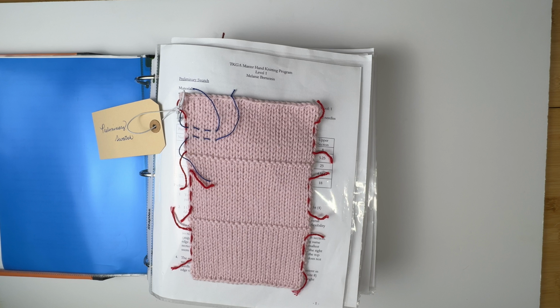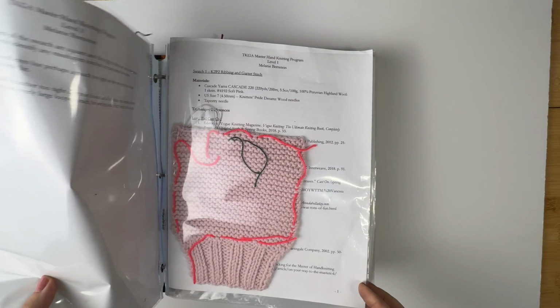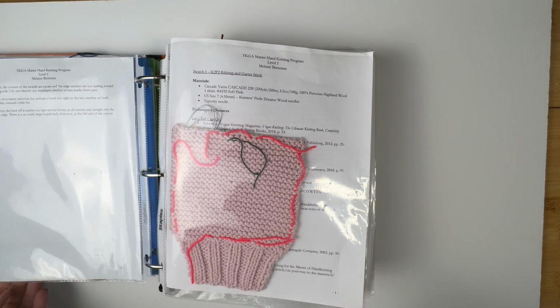Before we go through the rest of the binder, I'd like to make a quick note that the way you see my swatches and the presentation of information here is not necessarily correct. I'm not going to go into detailed feedback that I got back from the review committee. So if you are doing the MHK level 1, I caution you not to copy what you see here because it's not necessarily correct.